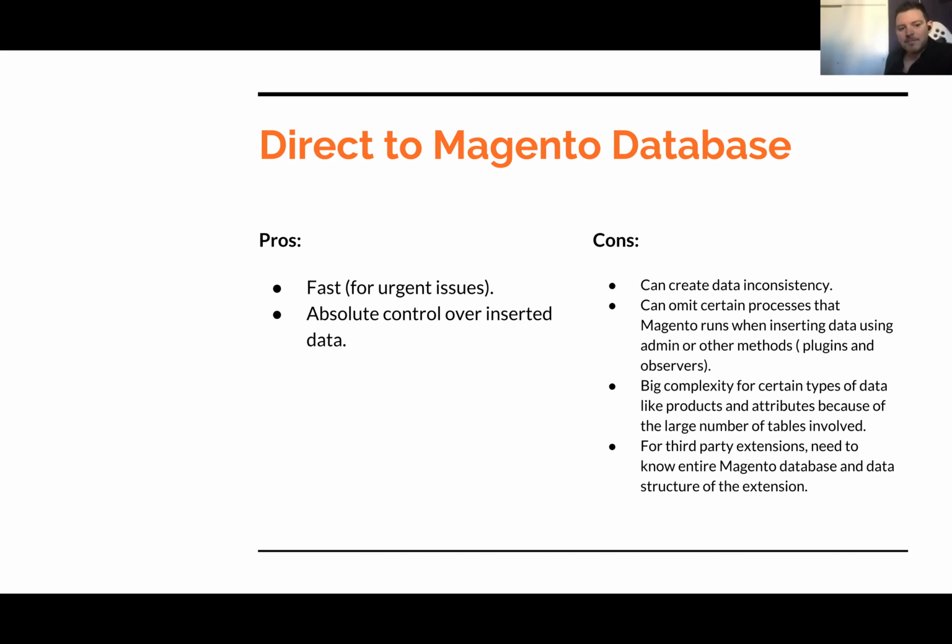So maybe querying the database is a bit safer, especially if done by someone who is going to keep an eye on their resource usage and such. But inserting data, unless you're working with items like CMS pages and such that don't correlate to too many relational tables, that's where it's going to get dicier.